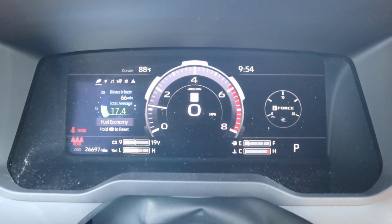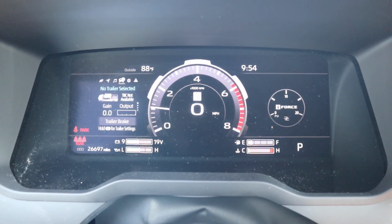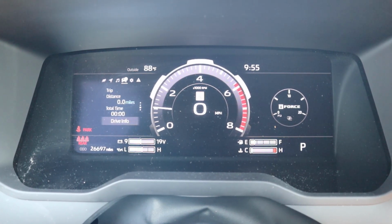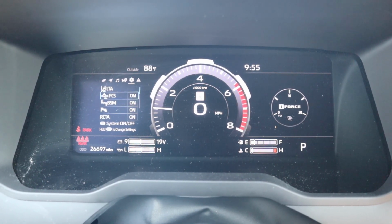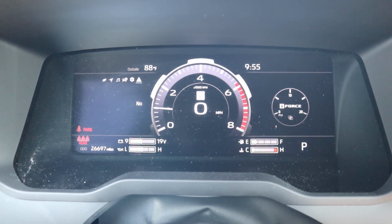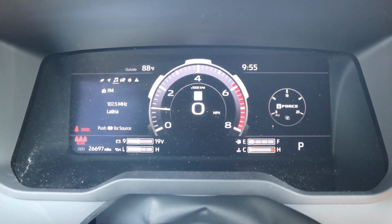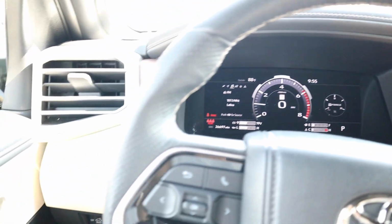Left side, you can also go through all of this information. So you have quite a lot that you can go into, just depending on what you need to see. You have your trailering there, some trip distance. All of the standard safety features are easily accessible, so you can get in and monitor all of those. And then you have any messages as well. So pretty easy to go through. Everything else is fixed, but it's a nice layout.